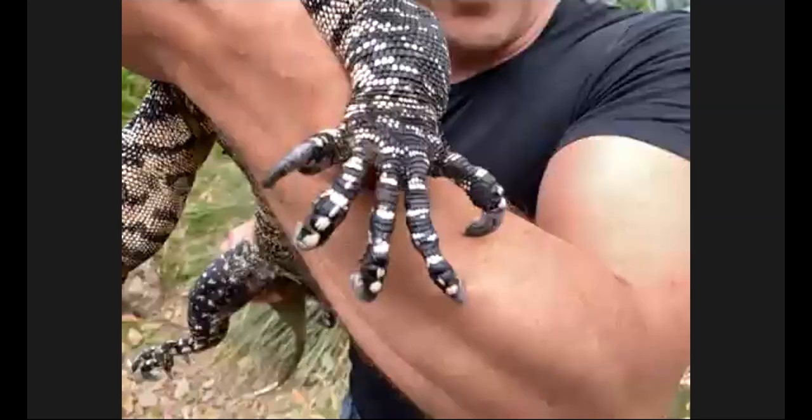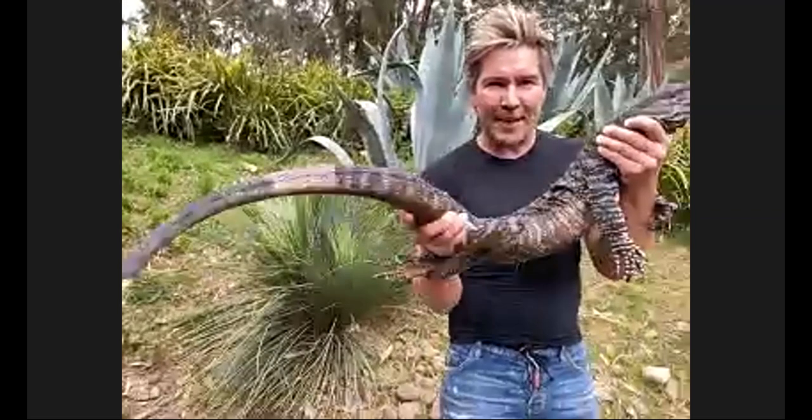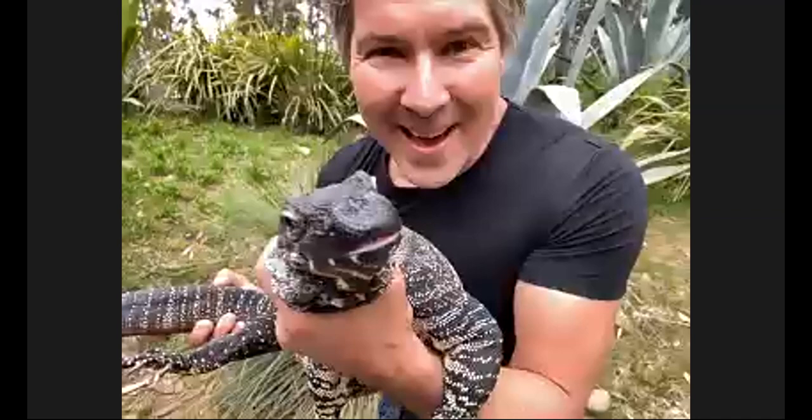Very sharp claws for climbing up trees. And look at his tail. If you're a dingo, you'd think twice about eating a lace monitor with his bullwhip-like tail. Amazing. I'm going to put him away.